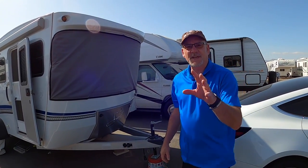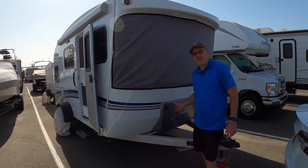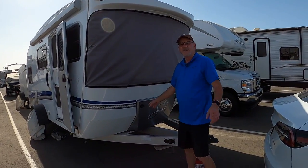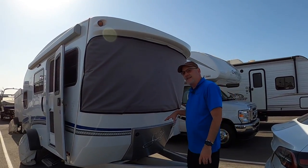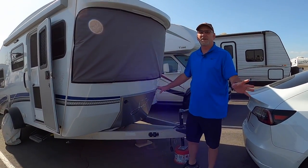One of the design aspects I love about the Sole is the way they incorporated the propane tanks, at least underneath here. It's covered. Most of the RV units you see have it sitting outside. And here in Arizona, that thing would just disintegrate in a matter of 3 years.